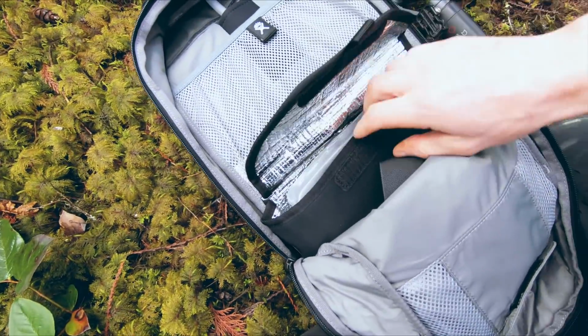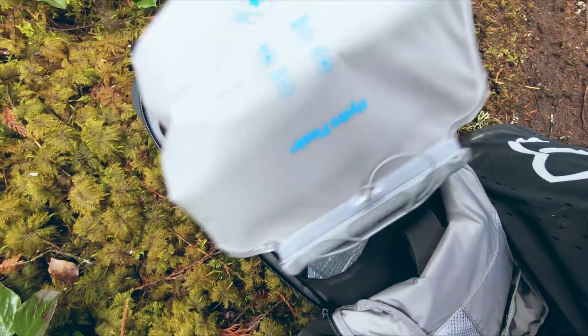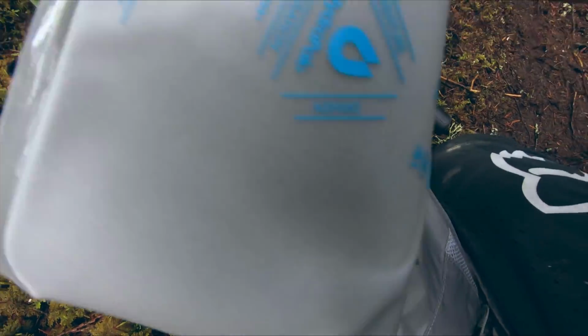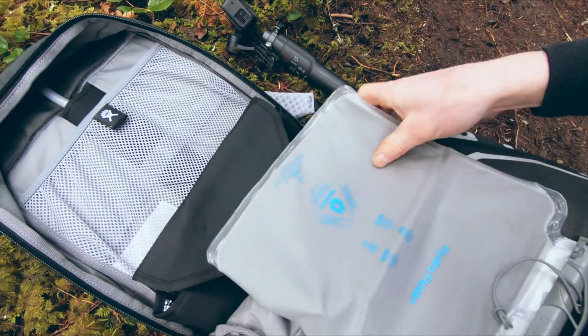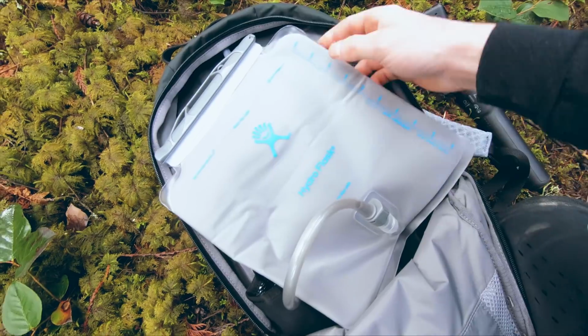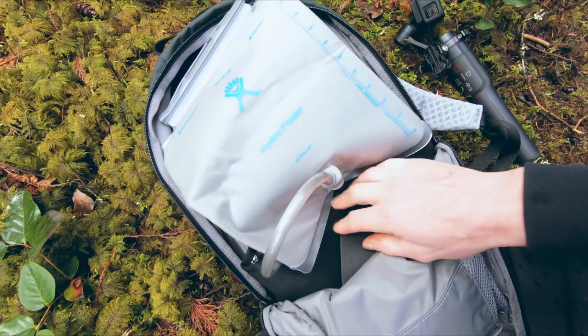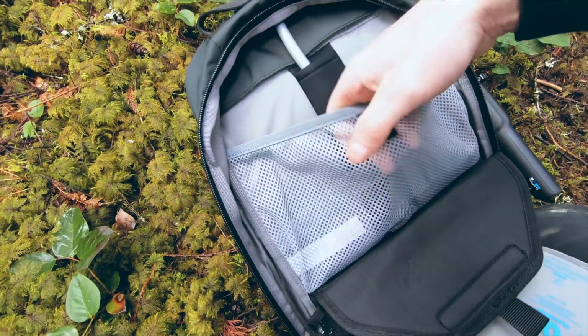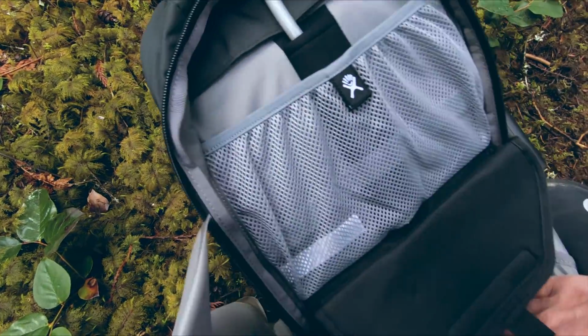So if you look inside of it, the bladder is actually insulated. It's insulated on the inside of the bag and the bladder itself, if you look at the lining in here. So that is really cool. It even has an ice fill line, so where to keep your ice. And this holds 2 full liters. So that's really cool. And then some of the pockets in here as well, it's got a nice mesh pocket there for a few things. And then you can fit stuff under here.